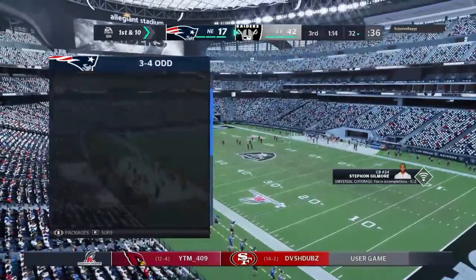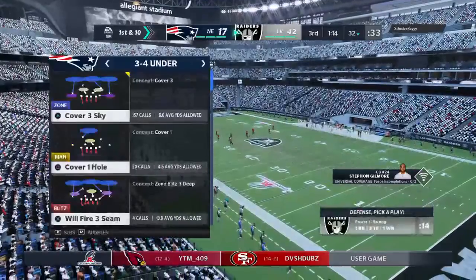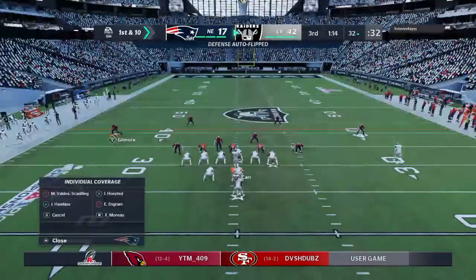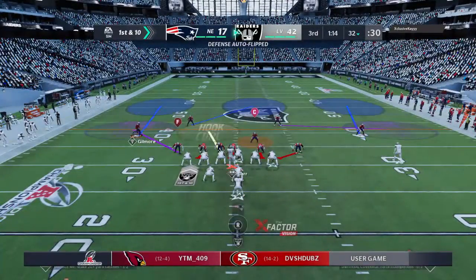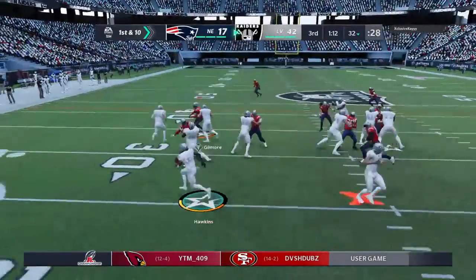10 at their own 32-yard line. The Raider offense set to get this drive started. Still comfortably on top, 3rd quarter as they start things here with a 1st and 10.